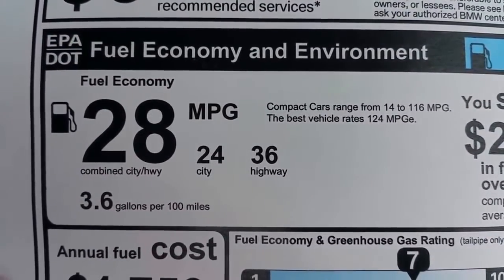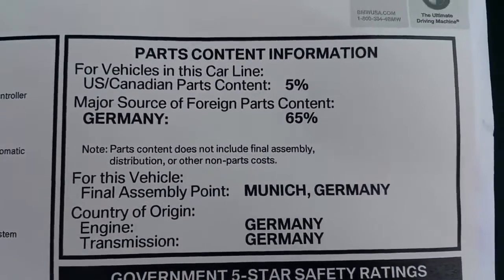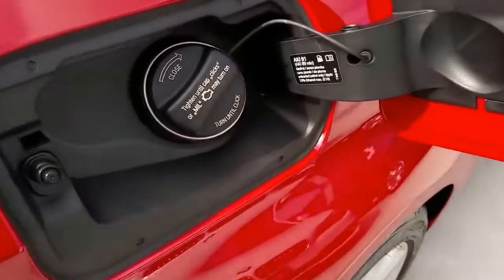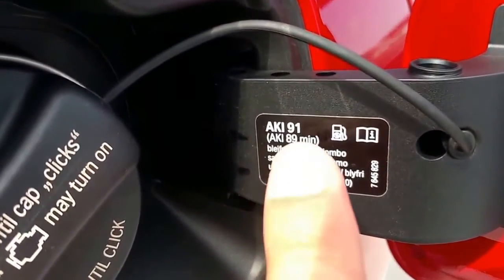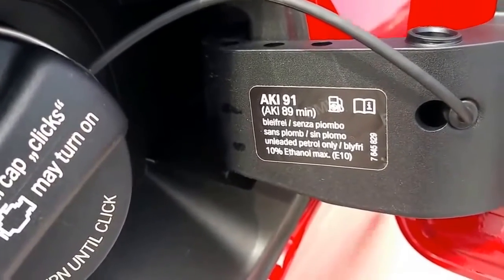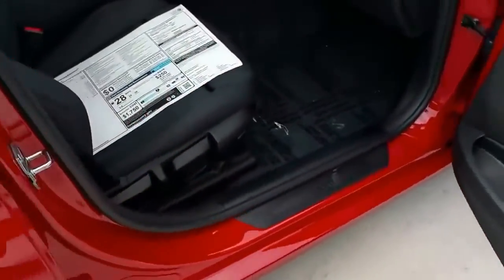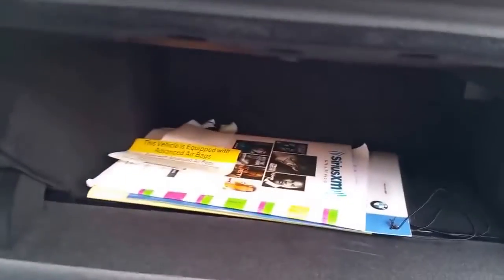Great gas mileage, 24 and 36, average of 28. And you can see this one was built in Munich, Germany. Now, one thing I want to mention, we know with the higher class cars like this, the European cars, they do recommend 91 octane. But as you can see right here, for the US market, 91, or please do not go below 89 octane. So that is our middle grade gas here. So just wanted to mention that if pricing takes off again or for whatever reason, BMW recommends 91, but do not go below 89.